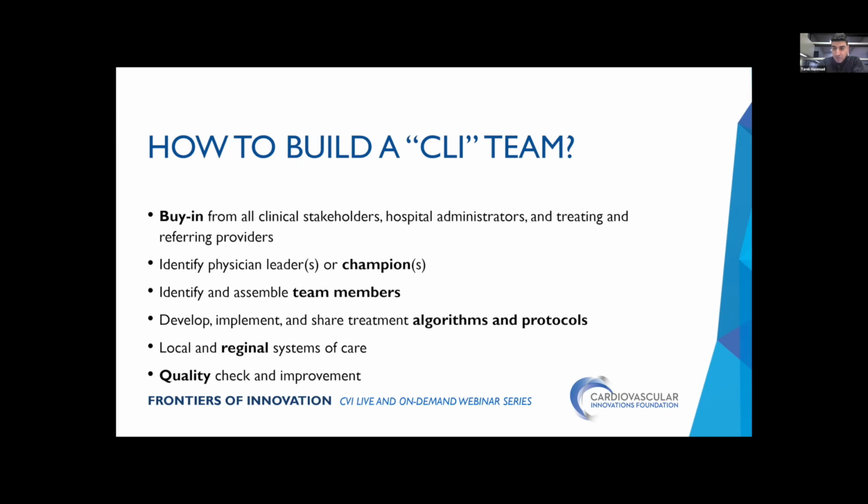How to get this is by educating them about the disease and the impact it has in the community, so they can provide resources for success. You also have to identify a champion physician who's dedicated and committed to treating such patients. Then you have to identify team members, other passionate physicians across different specialties, to form a team, and that team has to be available 24/7, basically.